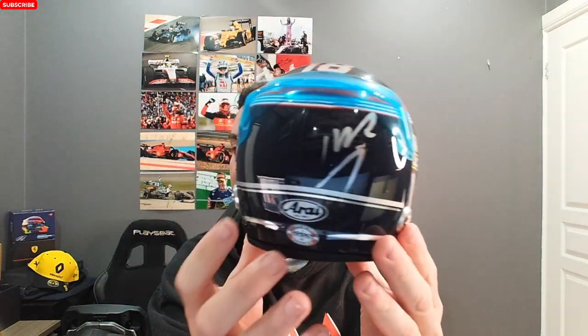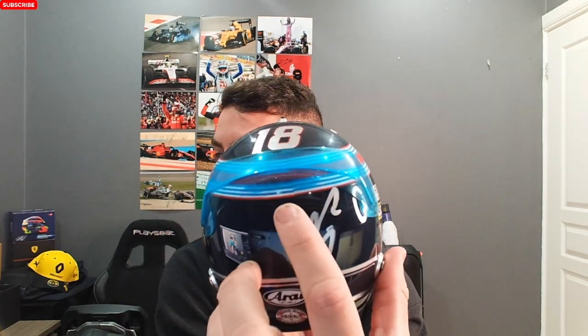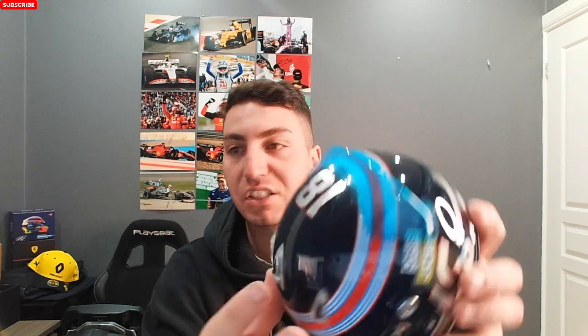Here is a look at the helmet itself. It is signed a few times by Lance, and it was one of the first pieces in my collection. At the back, it's not 100% lined up, but you can't complain. So it's obviously got the Martini logo, the LS on the side, and a tinted visor, and it's signed by Lance at the front, at the back, and Lance signed it on the top.